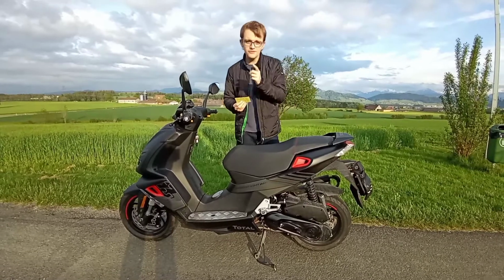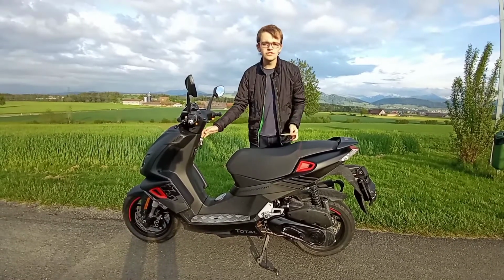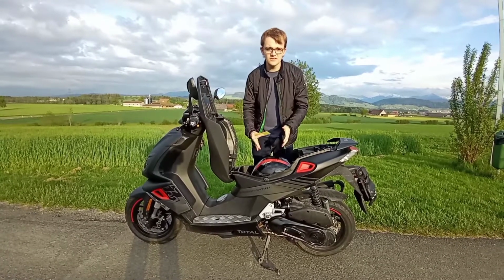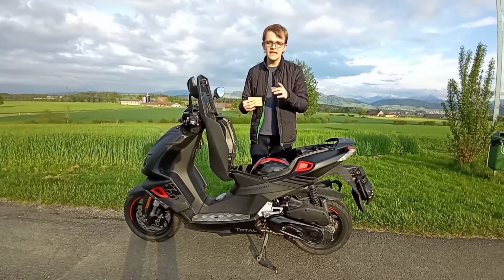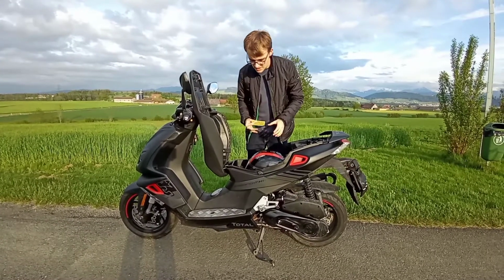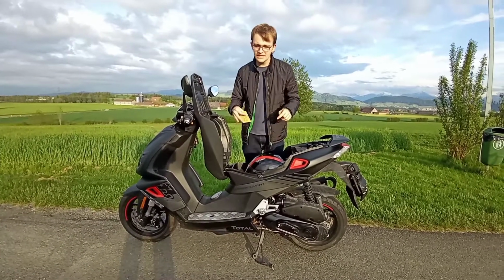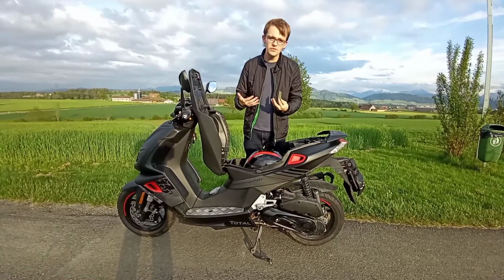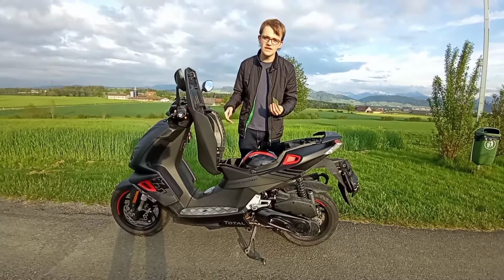Now the first good thing is the storage compartment. It is really big. I mean, you can fit a lot of stuff in here. You can fit a helmet, and this is an exception because most of the time you cannot fit a helmet in this compartment, at least in the 50 cubic centimeter class.